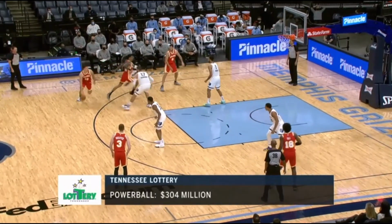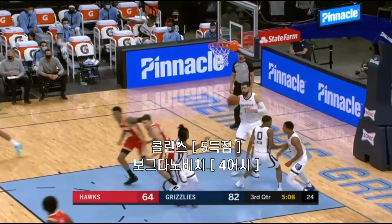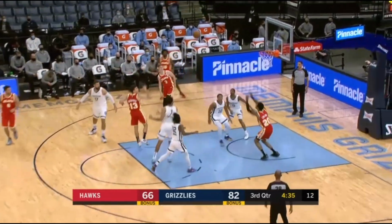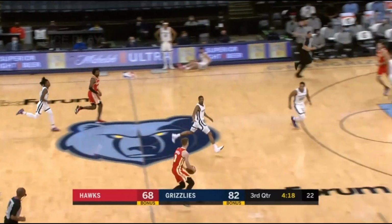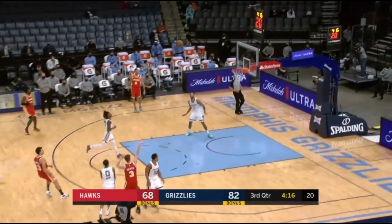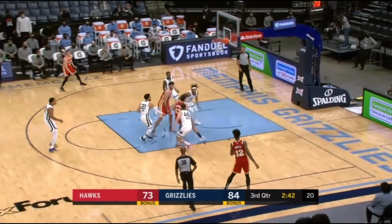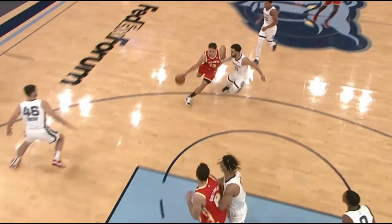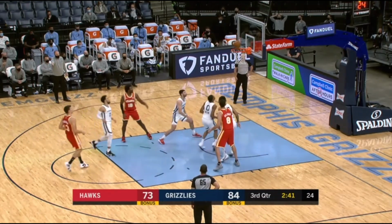Hard on the Hawks, but don't get them into the penalty. And there's Collins. Lob for Collins and the rebound to Solomon Hill. Herter, a transition 3, bottoms it out. Bogdanovich, and a foul on Brandon Clark. Bogdanovich takes off right down the road and in his native Serbia.